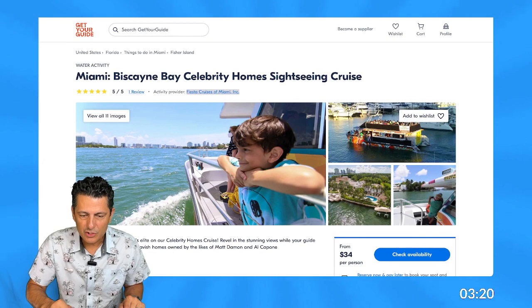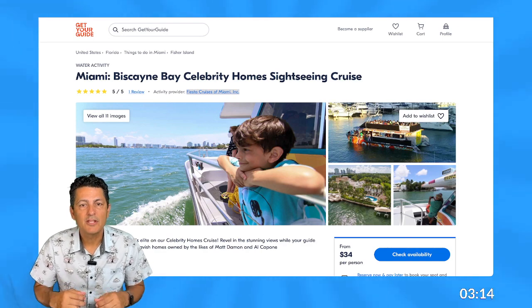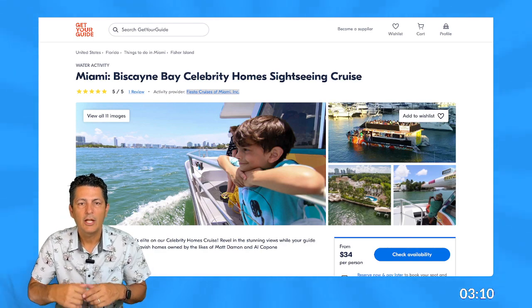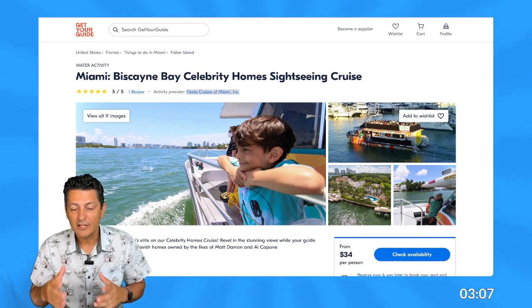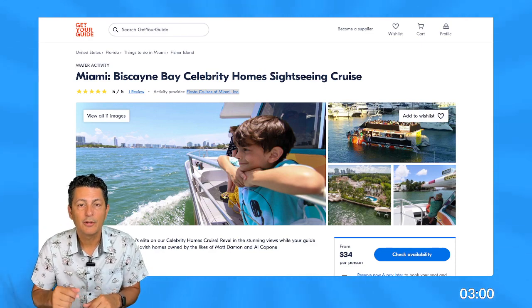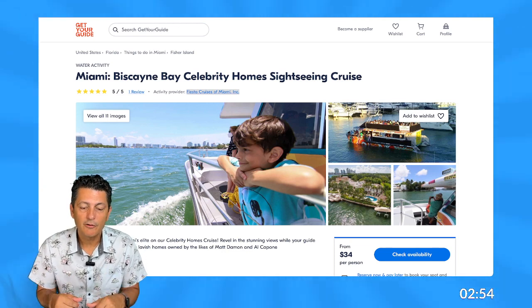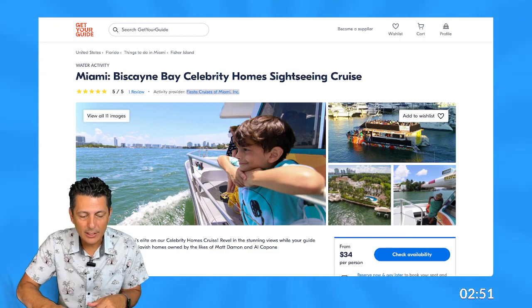The one thing I want to mention of all these things is that pretty much a lot of these companies are doing the same type of sightseeing cruise. It's really based upon the boat and the type of employees that put that narration on. Fiesta Cruises does a really good job of making it fun, making it enjoyable, and you save $1 when you go with them. Otherwise, that's what a listing, that's what this product review for the Biscayne Bay Celebrity Homes Sightseeing Cruise looks like. And we are getting some comments, some other things. But what I always want to do is just share that what we do here is we try to give you some information, give you some feedback when it comes to different products that you find on GetYourGuide.